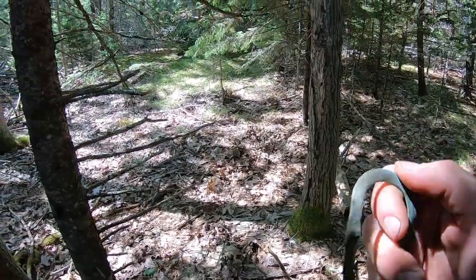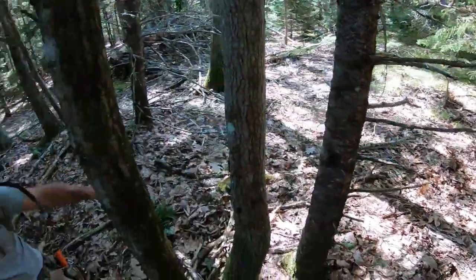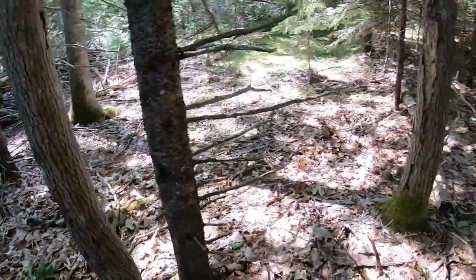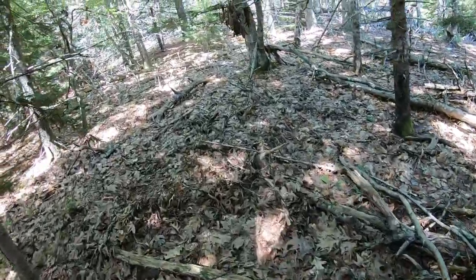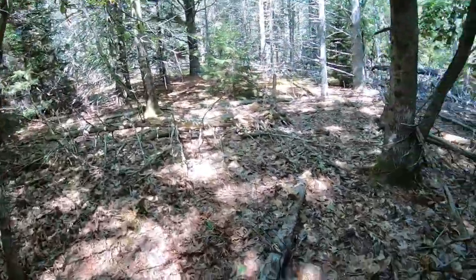This whole area is loaded with numbers right here. This is the old ball field. Yeah, it's loaded with numbers, almost like a small coil. I haven't hit anything too good yet, so that's awesome. I'm glad at least something's out here because it's been hit or miss with finding the hot spot, that's for sure. Nick, are you getting numbers over there?